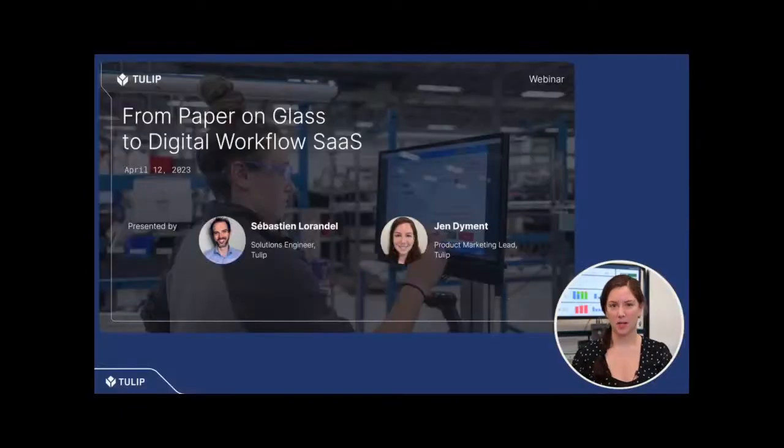Tulip is helping companies equip their workforce with connected apps leading to higher quality work, improved efficiency, and end-to-end traceability across operations. Today, we'll cover why manufacturers need more than paper or paper on glass solutions and how connected digital workflows augment and guide operators to do their work faster and more effectively. Sebastian will take us through a demonstration of digital workflow implementation with Tulip's Frontline operations platform.